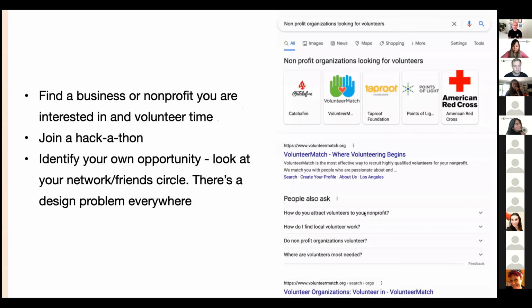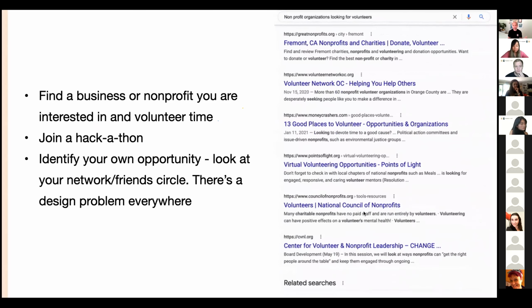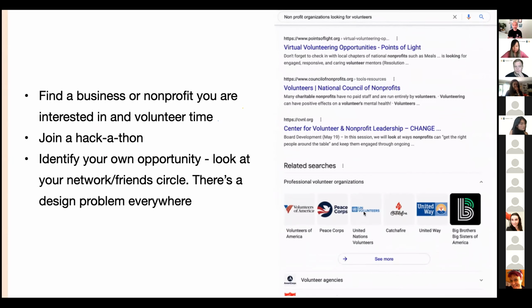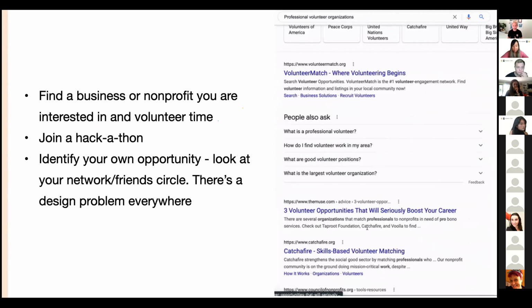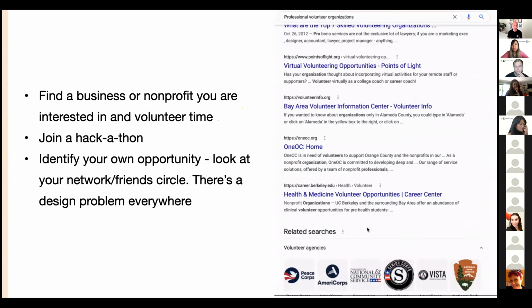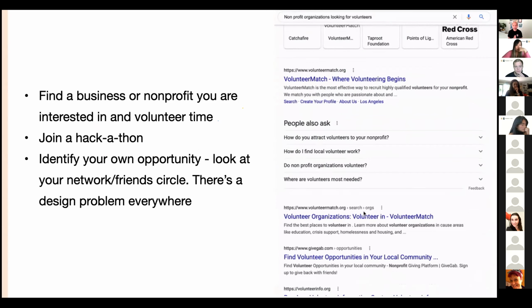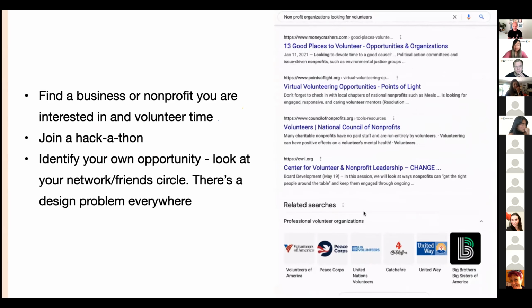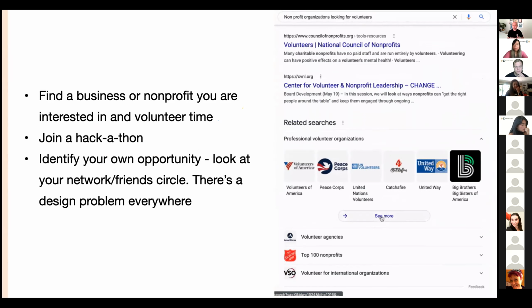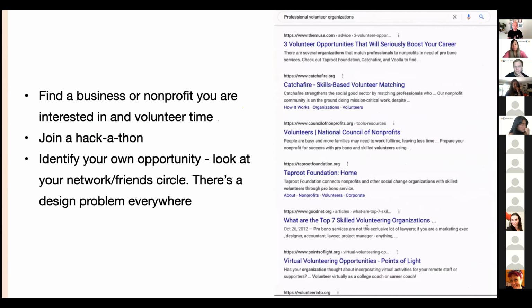A way to do that, if it's a viable option for you, is rather than spending time on a concept project, volunteer your time. This could be a paid internship or an unpaid internship. It could be volunteering as a designer along with another job in the adjacent space. You could join a hackathon, which gives you an opportunity to work with engineers and product managers the way you would in real life.